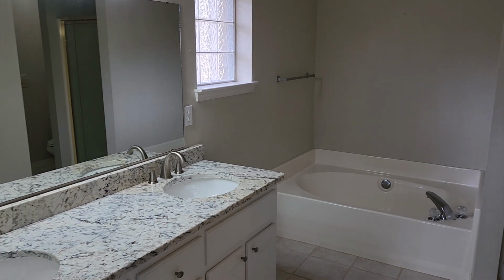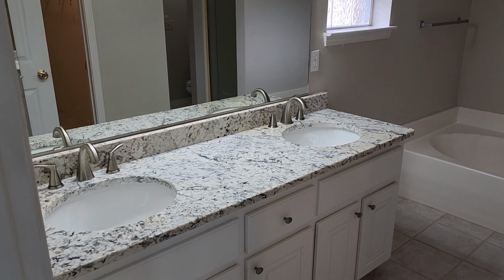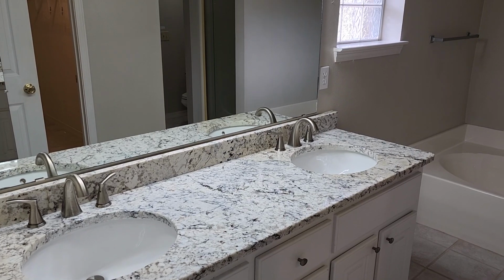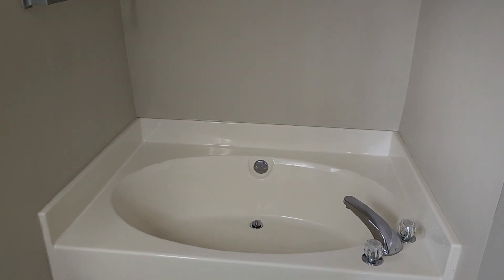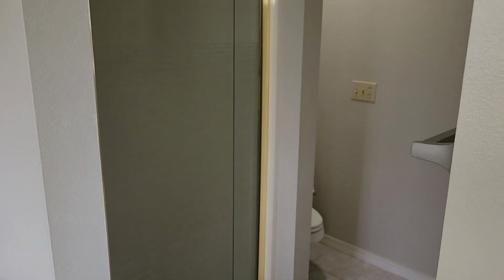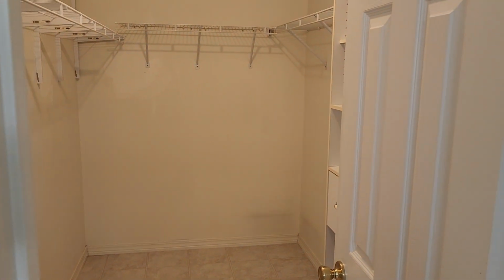So coming into the master bathroom, this is really just suited to the dines. We've got that double vanity, granite countertops that do match what is in the kitchen, as well as some very nice vanity lighting. And then here you've got an insanely spacious garden tub and a separate shower right there, enclosed with that door. And then your toilet's going to be just on the other side of that wall. So it's not completely closed off, but you do have a slight partition for privacy.